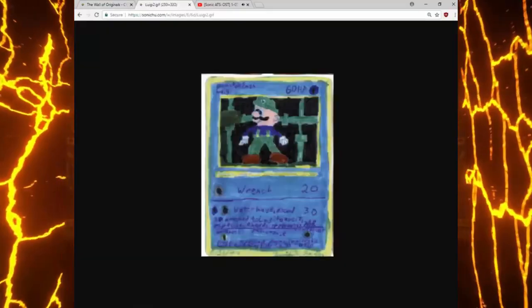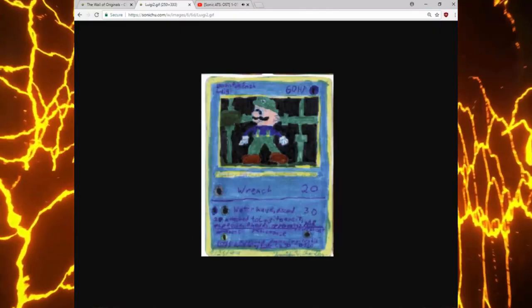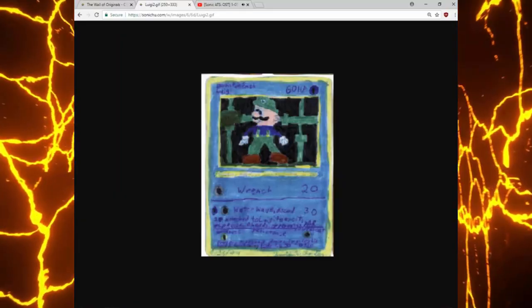First, we're going to look at this Luigi. First thing you want to notice about Luigi, he is now bald. He has a Stewie Griffin-like head. His overall straps don't actually go all the way up. His body proportions are terrible, and the only background he has is pipes. His attack is Wrench and Water Wave.